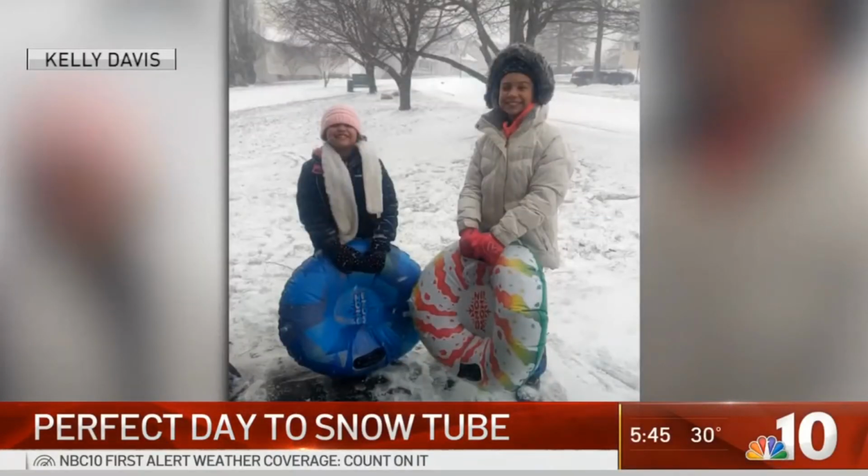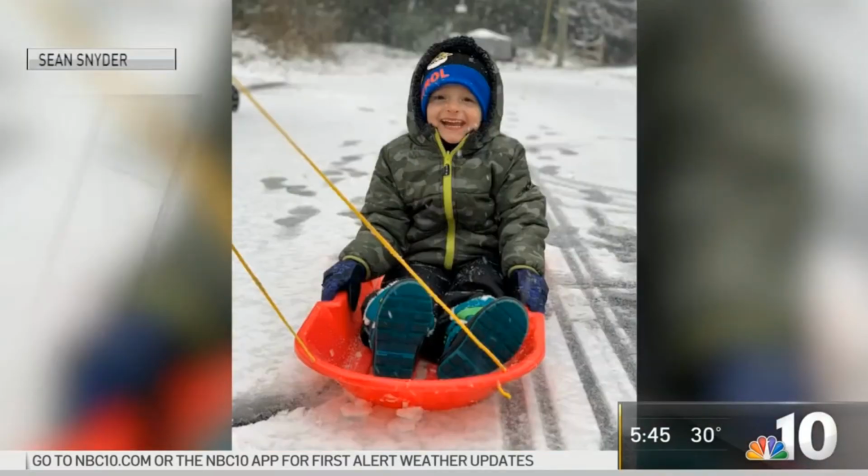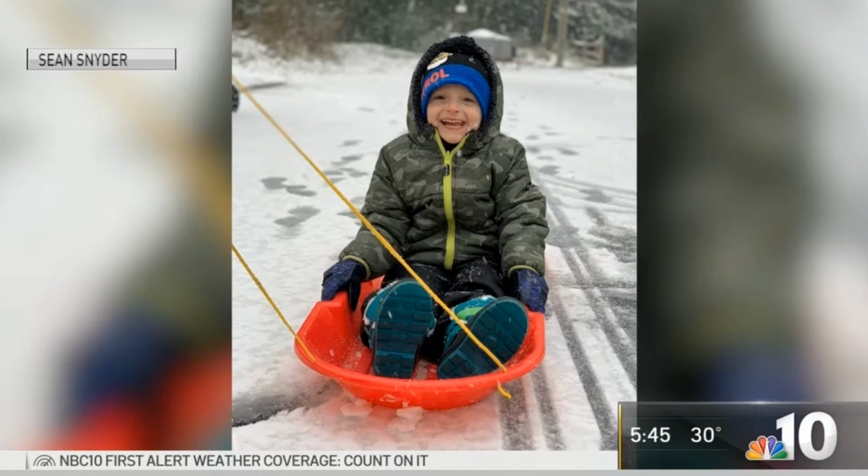if you don't grab a sled or a snow tube and find a good hill, right, Tracy? And this is thanks to our viewer, Kelly Davis, who sent us this picture. Two kids making the most of this snow day. All smiles right there. Yeah, I was going to say, those are big smiles. Check out this picture. Sean Sider sent us this little boy. He got the memo. Look at his smile. Oh, my gosh. I love it. Bundle up, hitting the hills. That's what makes it all worth it, right? I mean, we want everybody to stay safe and stay off the roads, but if you jump on a sled and go down a hill, that's just what it's all about.